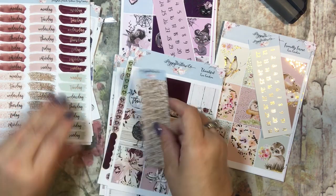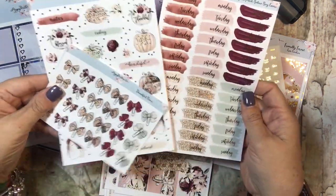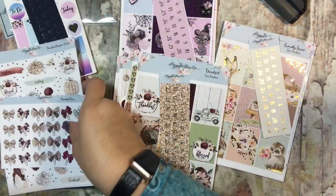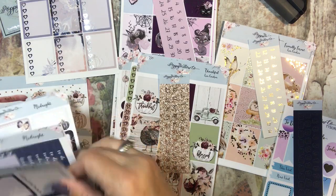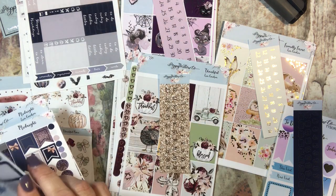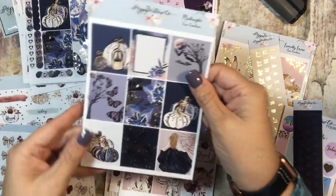And then she gave me some extras. The Pumpkin Patch Deluxe day covers, the Thankful Pumpkin Patch, the Thankful Bows. I mean, these are just, oh, amazing. And then she gave me Midnight, which is an amazing kit in itself. I mean, all of these are kits that I would totally pick out and purchase, and she just knows me so well. So thank you so much. I cannot tell you how much I appreciate it. I am so grateful. Her stuff is so nice. So nice. It's just beautiful. Beautiful.